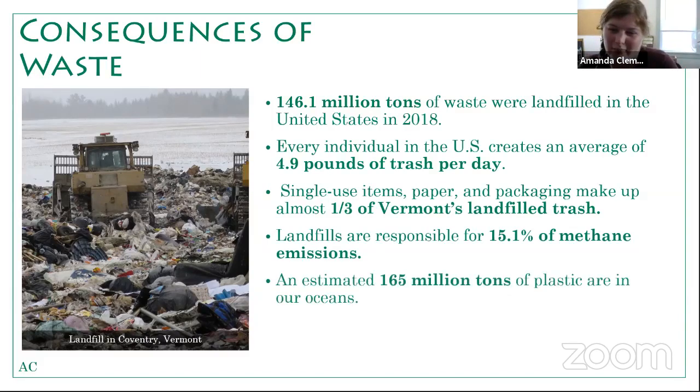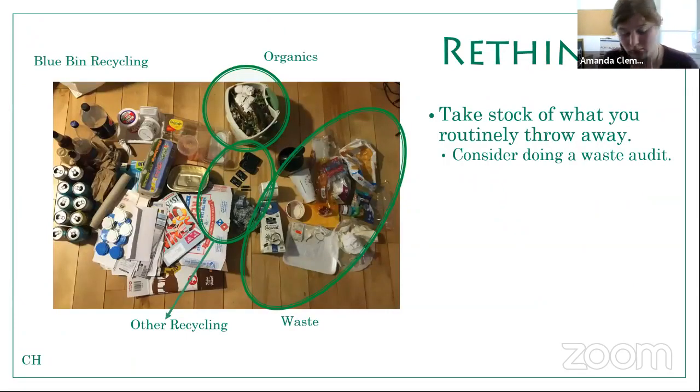And then a lot of waste ends up in the landfill where it's really compacted down, and that releases methane gas, which is a gas that's a lot more potent than CO2, and that ends up in the atmosphere and contributes to climate change. Also, a lot of waste that doesn't end up in landfills or incinerated does drift off and can end up in the waterways, and that's become a really major problem. All right, so now Sandra's going to start talking about how we can manage that.